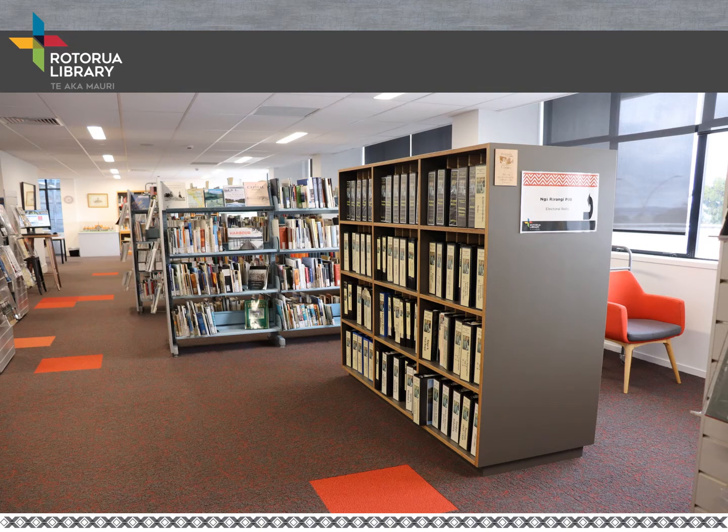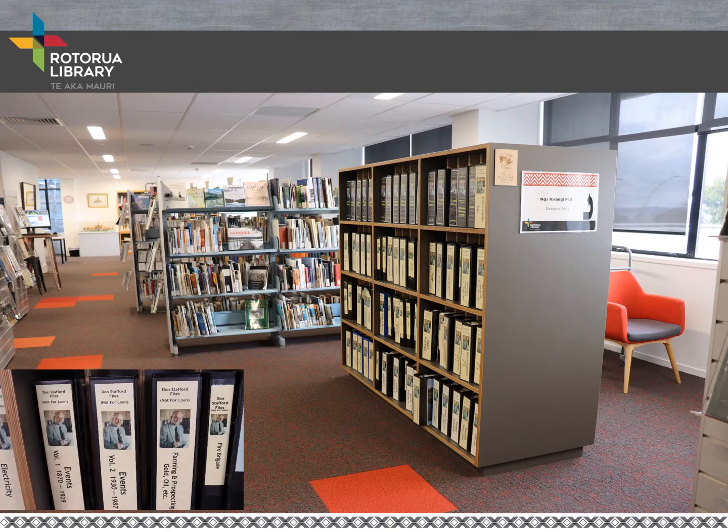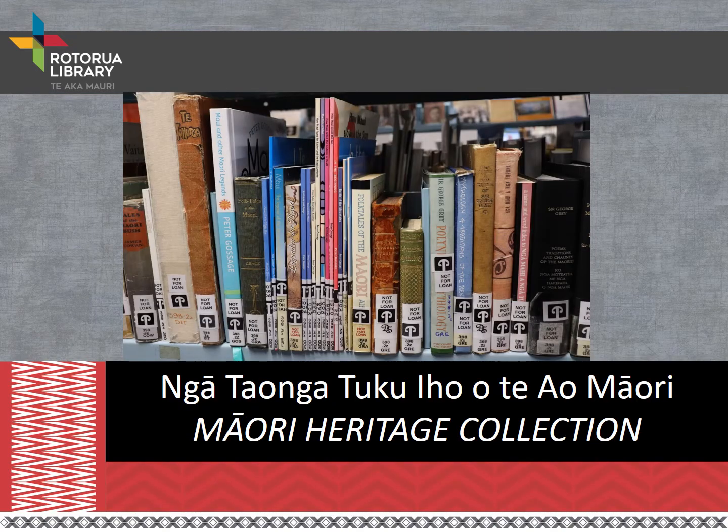On the right further down the room, you will find the Don Stafford Files. This is a collection of his research notes on Te Arawa and Rotorua people, places and events. On the left further down the room, you will find the Māori Heritage Collection. This collection has material about Māori people, places and events.